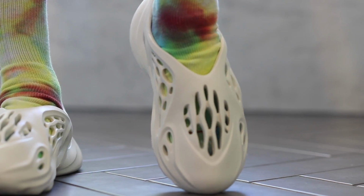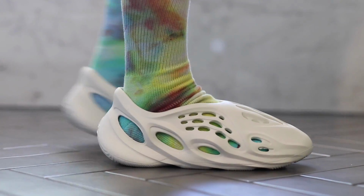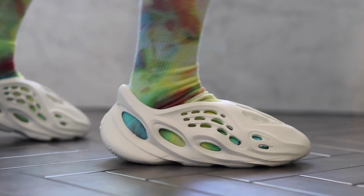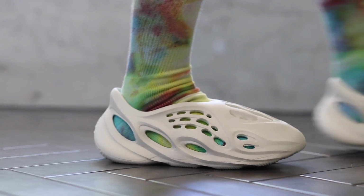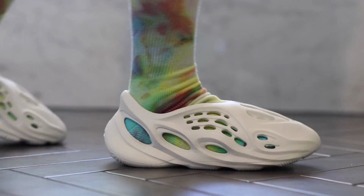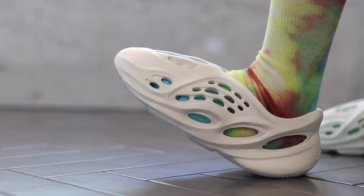Overall fit and feel, honestly, it feels kind of like a Croc. It feels kind of like a Yeezy foam runner on feet just because of the opening, and the experience does pretty much mimic the real thing. For me, I noticed the foam on these just felt a little bit more firm, not as soft and squishy as on the authentic pair. So that's definitely something to take away.